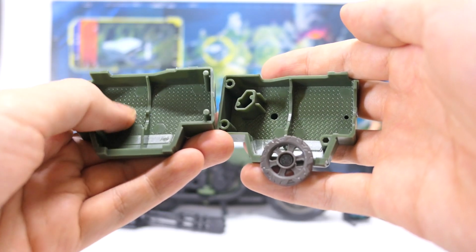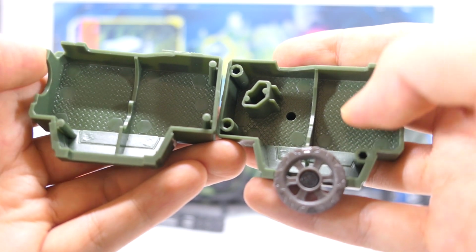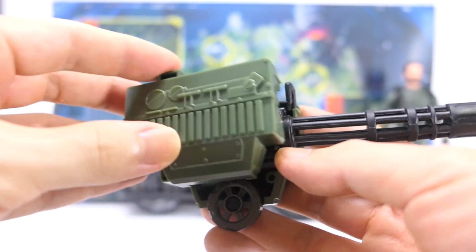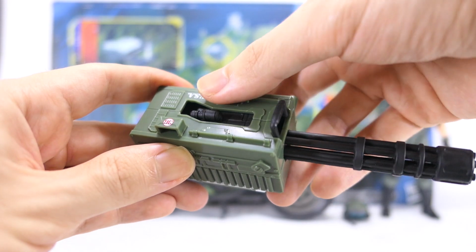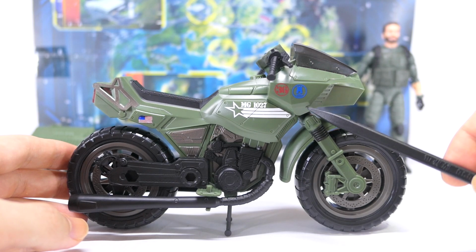And on the inside there's also sculpting as well. That sculpting gives the inside the metallic non-slip surface. The Gatling gun does fit on the inside of the sidecar, and you can close it up, with the barrel of the Gatling gun sticking out from the front. And on the top, we also see some bits of the Gatling gun sticking out as well. And now onto the Ram Cycle. The main parts of the body are cast in an army green plastic.